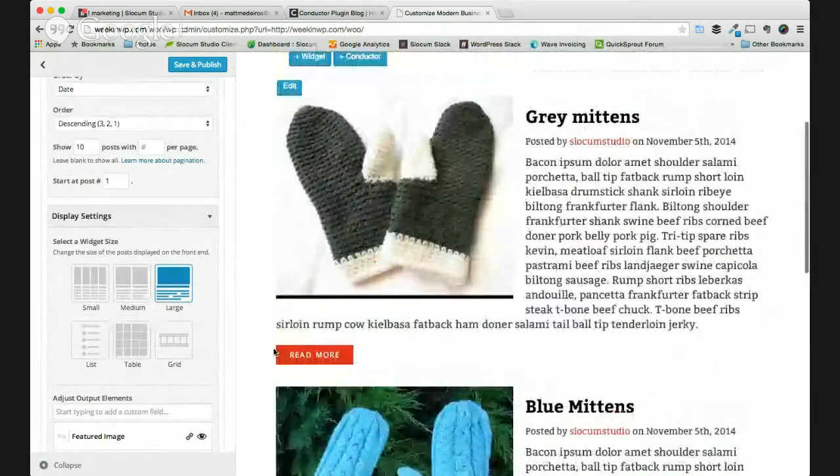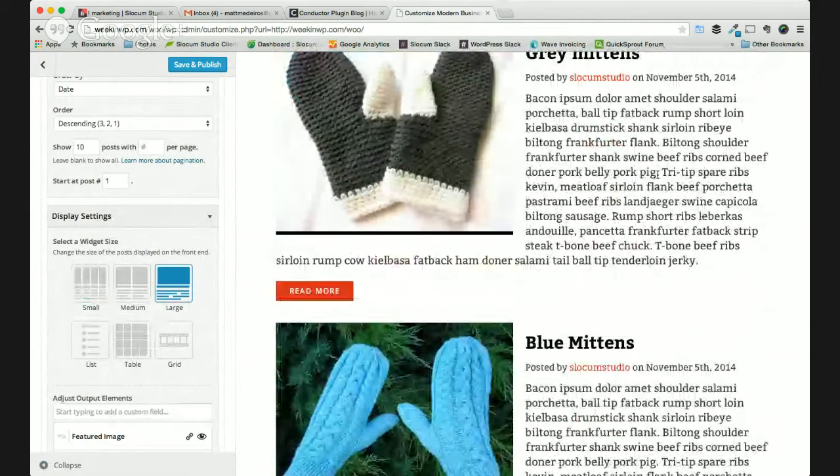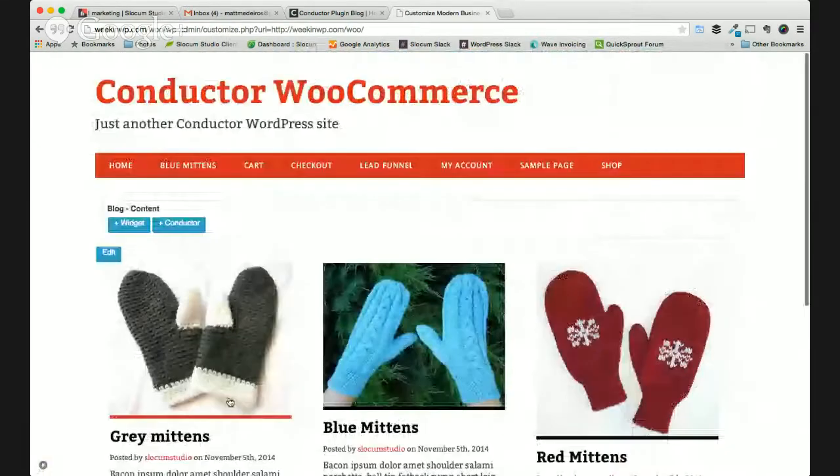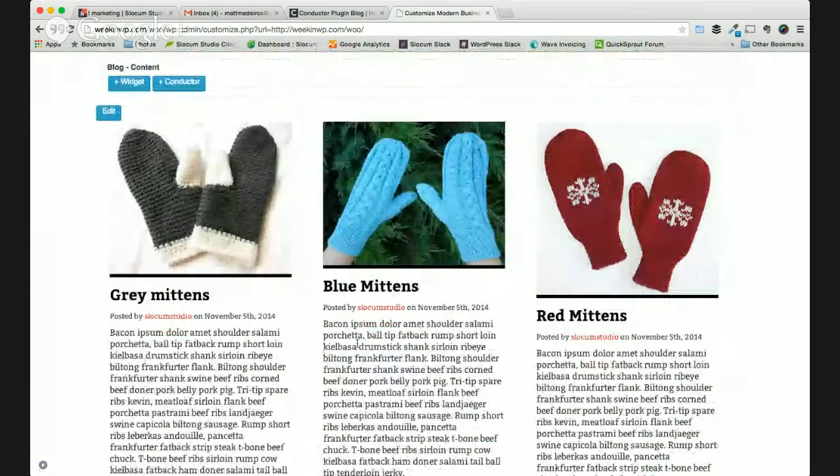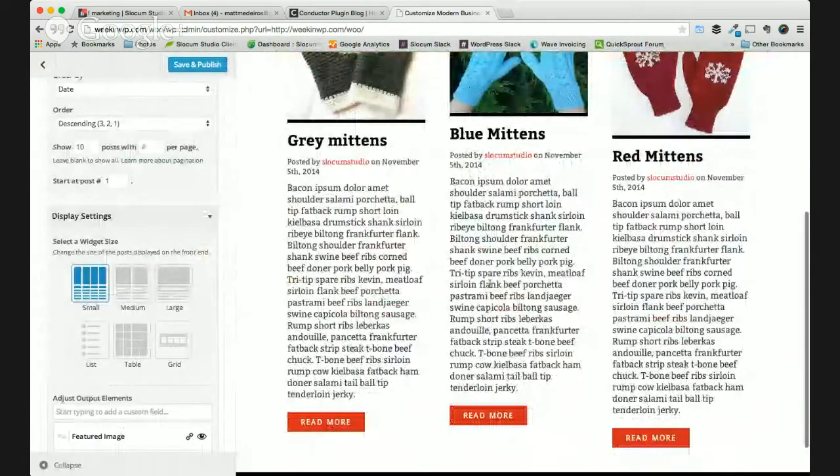These are WooCommerce products, and they're by default outputting large. Basically means it's taking up 100% width real estate of your website. Might not be the layout that we want. In our modern business theme, we specifically style Conductor to load small widgets 33% wide. So that gives us nice 3 products right across the board. But who wants this? This is just like your typical WordPress readout and display, and we don't want that.